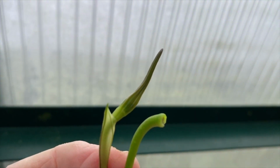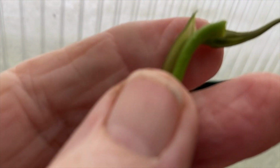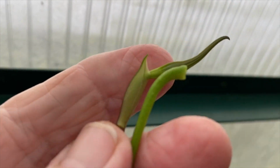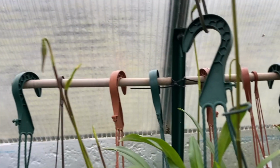Because if you look, that flower's got another sheath coming out of it, so it's extended from that sheath, grown on more, and come out of the second sheath. So all very interesting stuff.